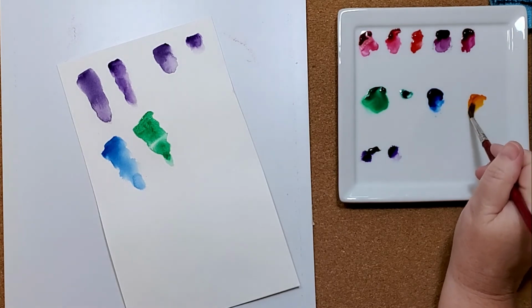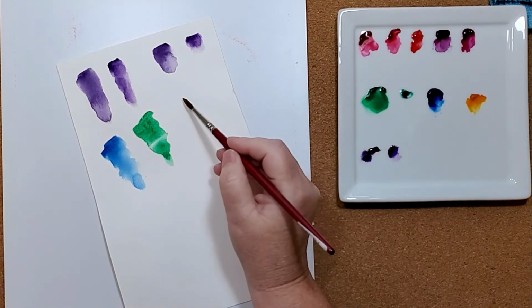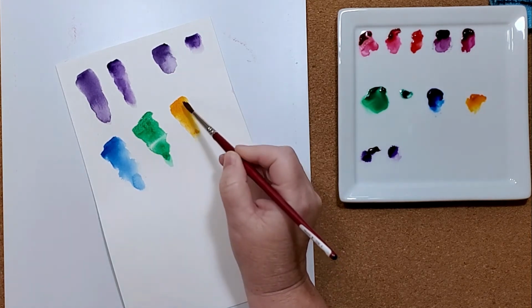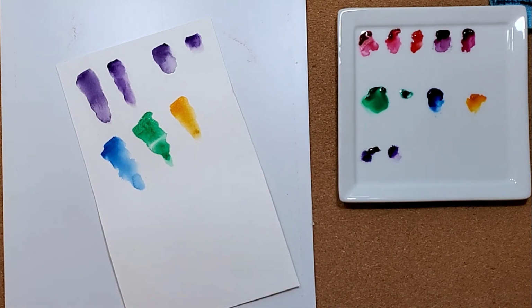But like I said, I could not find anything in their professional line that used that combination of pigments, so I'm just going to put this out here. If any of you need a nice transparent kind of orangish yellow, that's a great choice.